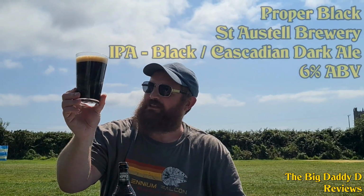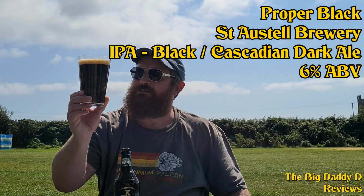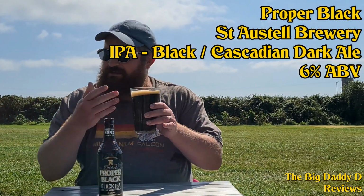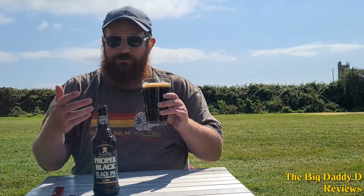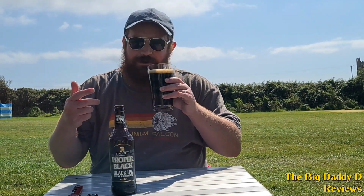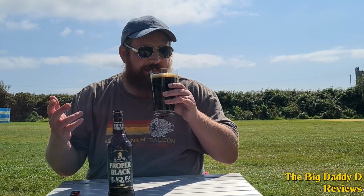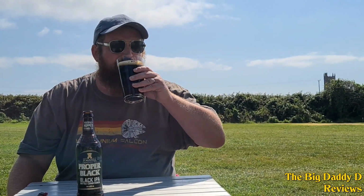Okay, let's just hold that up to the light. So that is pretty much completely black. We've got a tanned head of foam, about a fingertip worth of tanned foam. Let's have a sniff of this, get the aroma. Now I'm expecting it to have this sort of roasted, coffee, chocolate aroma to it from looking at it. But no, it smells like an IPA. You've kind of got that sort of sweetness, you've got that floral side to things. Let's have a drink of this and see what it's like.